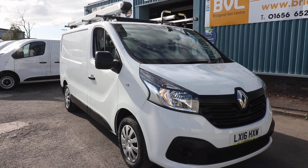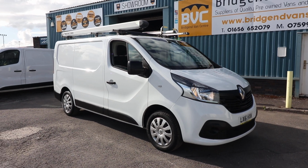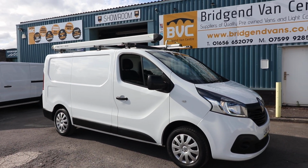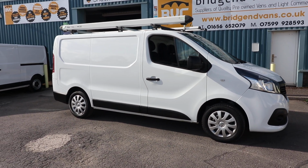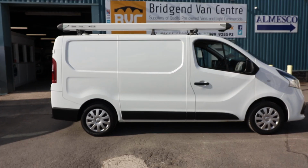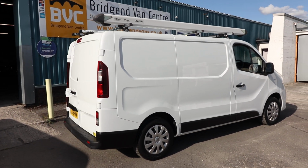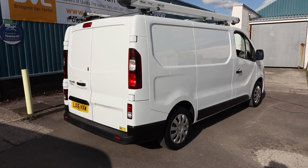Here we have for sale our 2016, on a 16 plate, Renault Trafic SL27. SL meaning short wheelbase, low roof. 27 meaning 2.7 tons gross vehicle weight. So this is the L1 H1 Business Plus model with 1.6 DCI 115 brake horsepower engine.